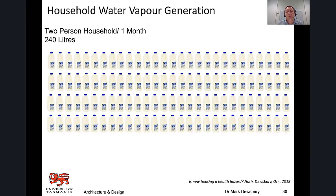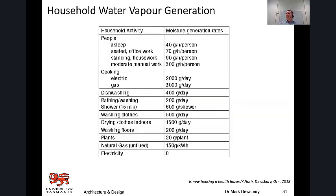So research from one of my PhD students, we were looking at lots of issues, including how much water vapour is generated in a home. A two-person household over 1 month can generate 240 litres of water vapour. And I can say in many of the houses I've looked at, yep, it's trapped inside the house. It hasn't been allowed to escape.